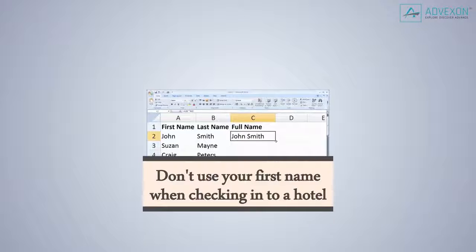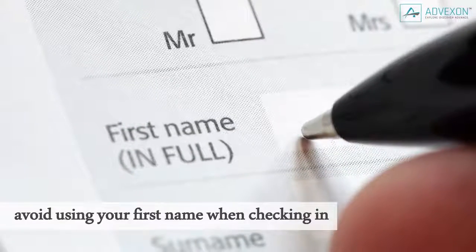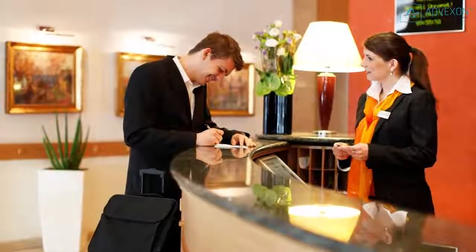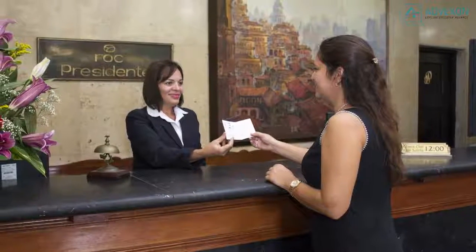Don't use your first name when checking into a hotel. One of the easiest ways to keep your information private is to avoid using your first name when checking in. Give the front desk your first initial and last name. For women who are traveling alone, use Mrs. to give the impression that you're traveling with at least one other person.